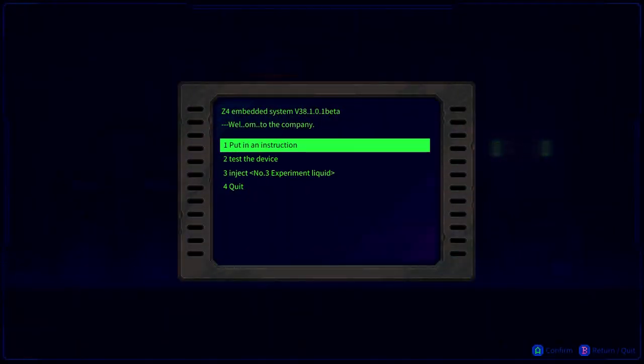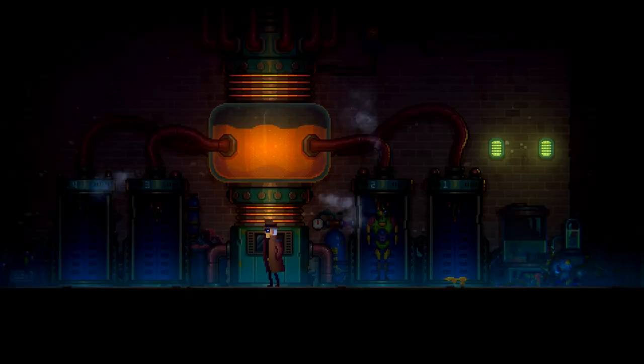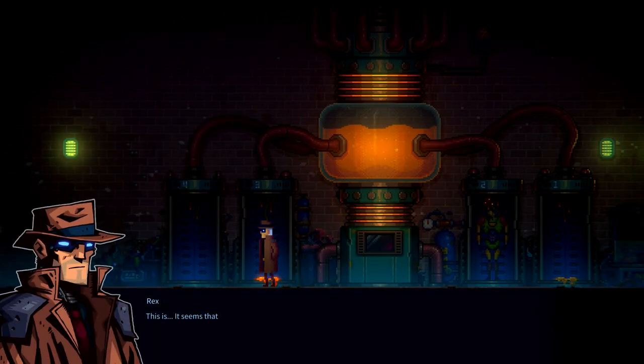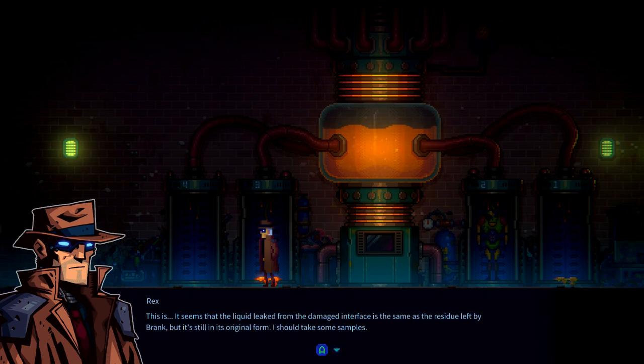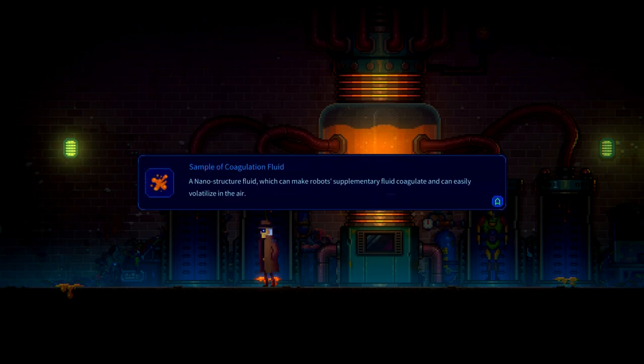What were the other things? Injecting test fluid. Oh, let's go and have a look. It seems that the liquid leaked from the damaged interface is the same as the residue left by Brank, but it's still in its original form. I should take some samples. So a nanostructure fluid which can make a robot supplementary fluid coagulate and easily volatilize in the air.